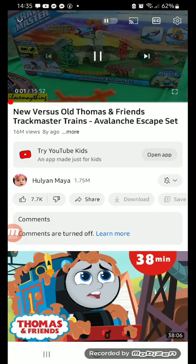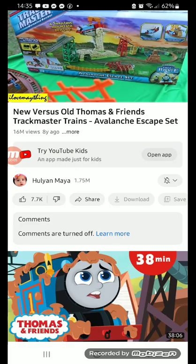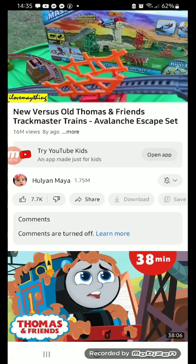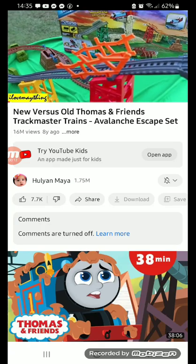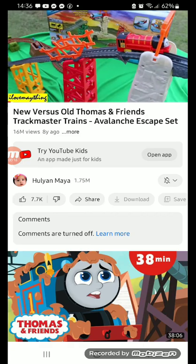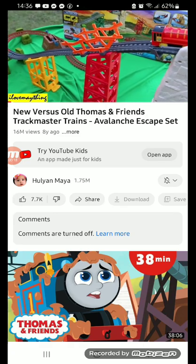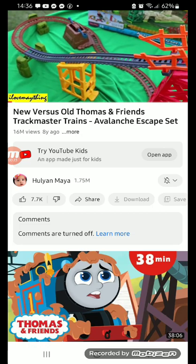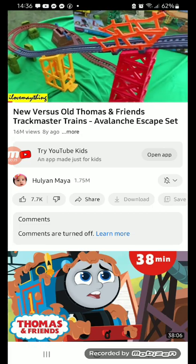Thomas and Friends, Trackmaster Avalanche Escape Set. The newest Trackmaster playset for this year, 2014, produced by Fisher-Price. Now, do you kids see how steep this climb is? You see it? Look how steep the climb is.